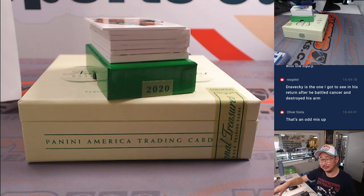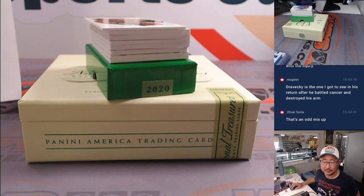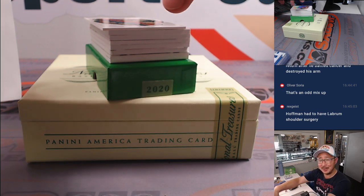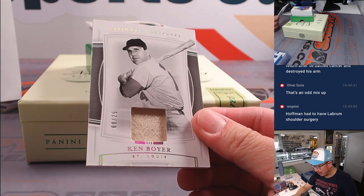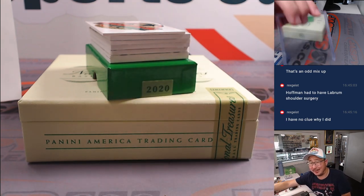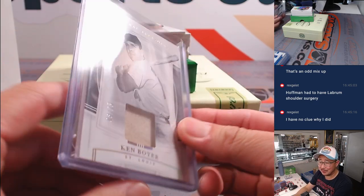Yeah, it is an odd mix-up. I think very different eras. You know, Dave Dravecky was a starter, right? I guess they were both Padres at one point, but very, very different eras. But that's how the Rex brain works, Oliver. You can't question it. I think Dravecky played like in the 70s, right? Late 70s? Trevor Hoffman, late 90s, about a two-decade difference.